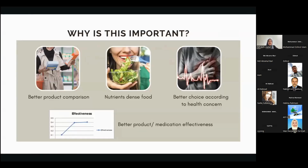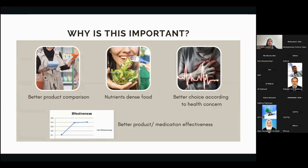So why is it so important for us to understand nutrition labeling? Because first, it can help us make a better product comparison. Just imagine you have two products in your hand, product A and product B. You can simply see their nutrition facts and try to compare whether this one is good or that one is good. Then the second one, because we of course want nutrient-dense food that is rich with nutrients, not zero-calorie food. So that's why it is so important for us to see the nutrition facts.